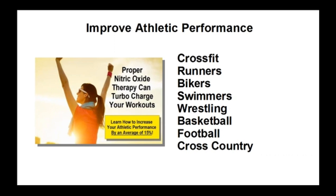Well, it improves blood flow. And when you improve blood flow, you improve the delivery of oxygen and nutrients, and you properly remove waste products. So for the athletic community, you help them work at a higher aerobic capacity, which means for them less lactic acid buildup, and lactic acid is always the limiting factor for any athlete in what they're doing.